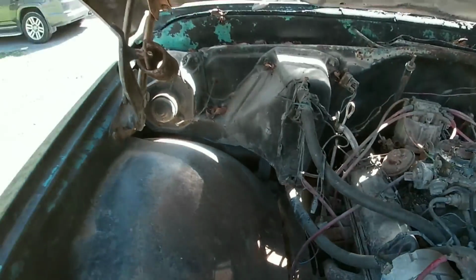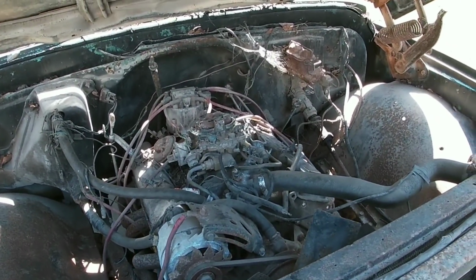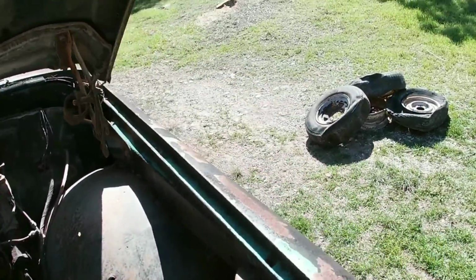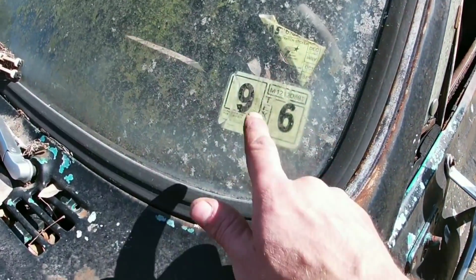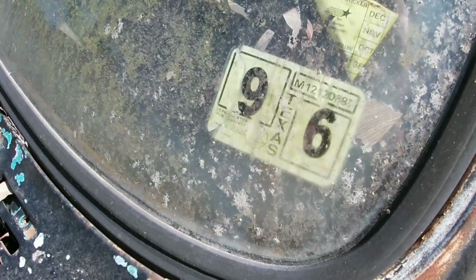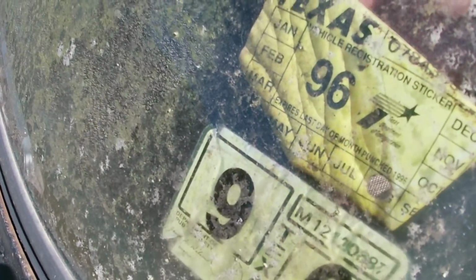Okay, so as far as the motor goes, it really doesn't look that bad. Here we got a 9.6. Don't know what the meaning of that is exactly, but this does say that we expired in 96. So looks like August.